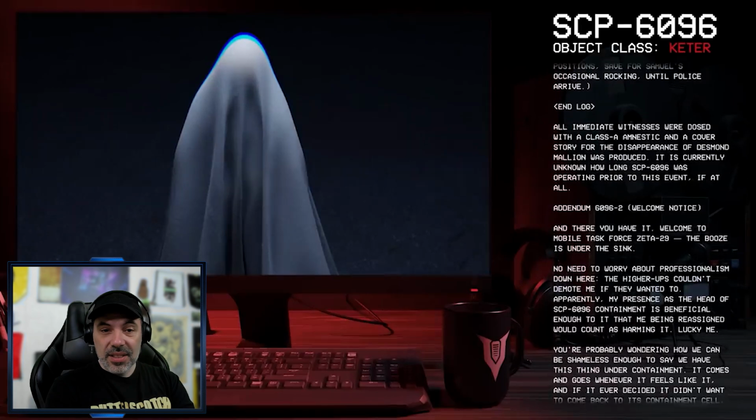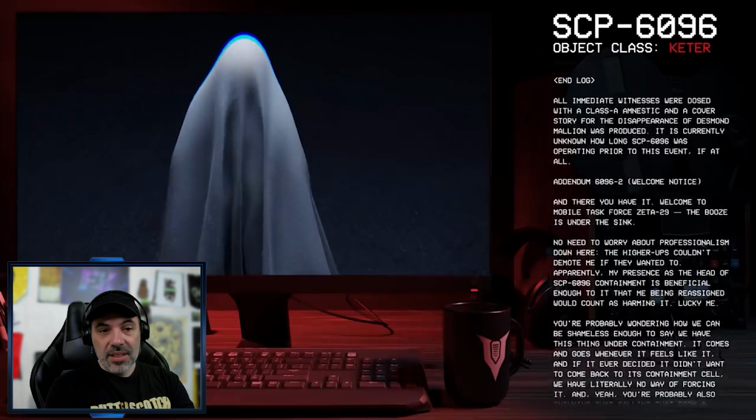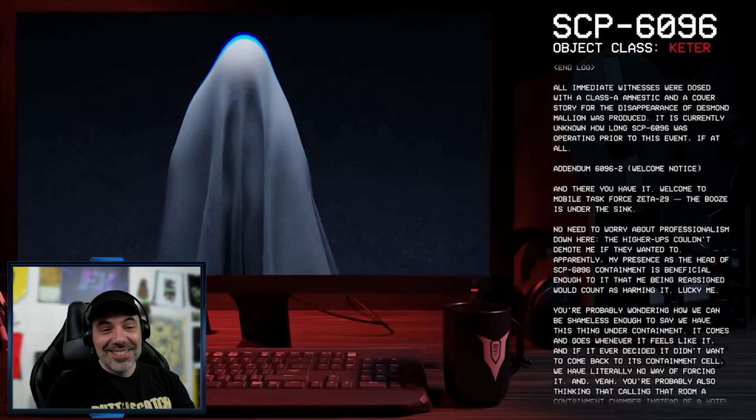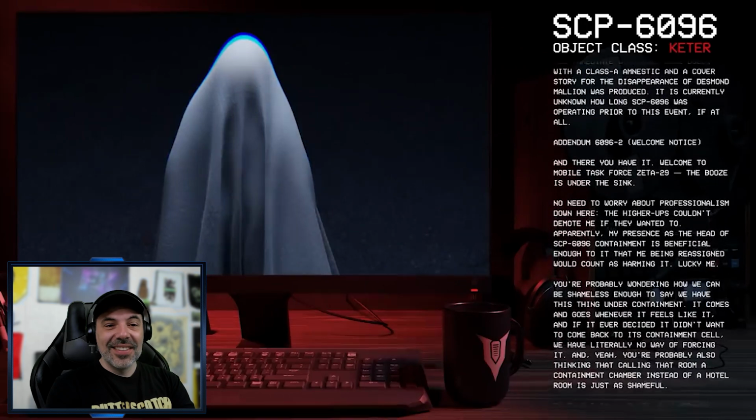And there you have it. Welcome to Mobile Task Force Zeta-29. The booze is under the sink. No need to worry about professionalism down here. The higher-ups couldn't demote me if they wanted to.